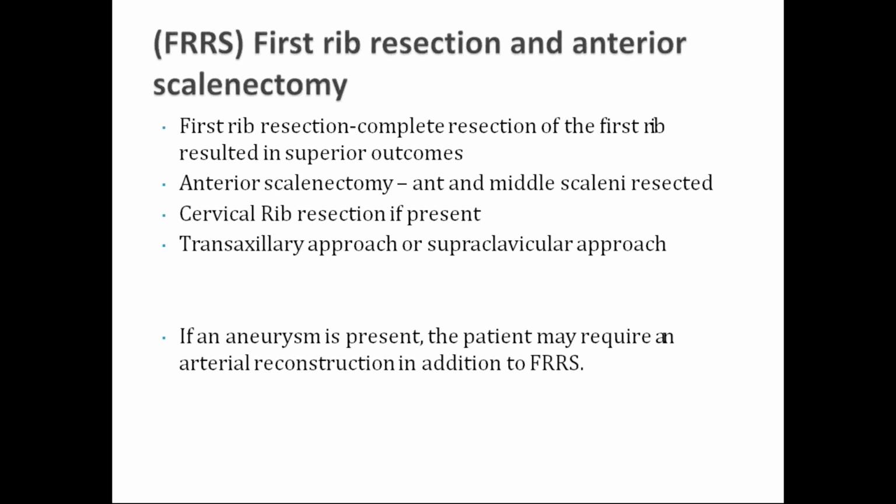So surgical options are first rib resection and anterior scalenectomy. With first rib resection, complete resection of the first rib results in superior outcomes. Anterior scalenectomy: the anterior and middle scalene are resected. And cervical rib resection if present, using a transaxillary approach or supraclavicular approach.